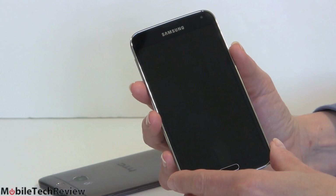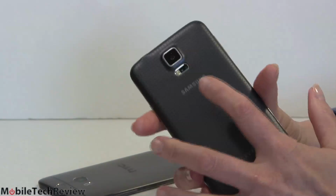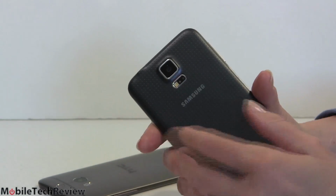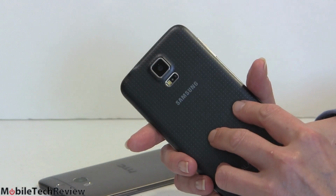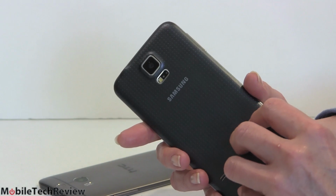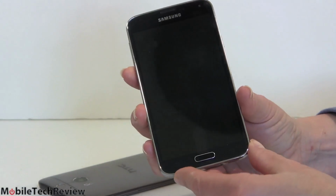Now, the Samsung on the back has a heart rate monitor. You put your finger over the LED flash, wait and wait and wait, and it's going to tell you your heart rate, which I don't think is the greatest selling feature. Really, I think people who are that into fitness either know how to take their pulse by putting their fingers on their pulse point, or use something like a Fitbit.